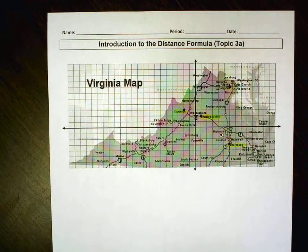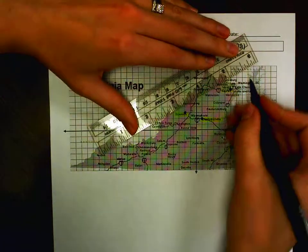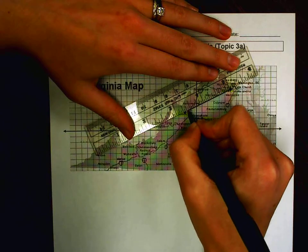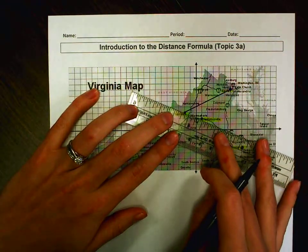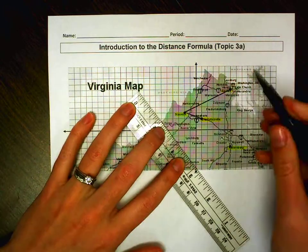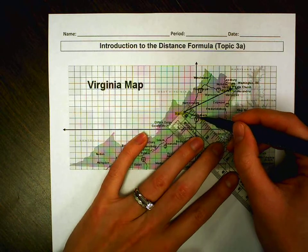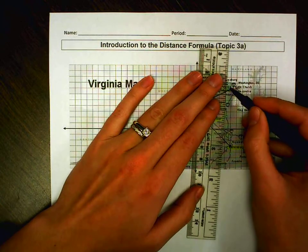So I'm going to connect those. Why don't you guys do this with me? And if you need to pause the video to connect these, you can. But I'm going to start in Fairfax. I'm going to drive to Staunton. That night, I'm going to drive to Charlottesville. The next day, I'm going to drive to Petersburg. And then lastly, I'm going to drive home.